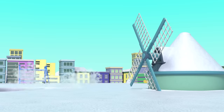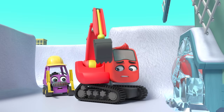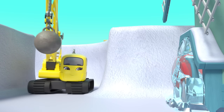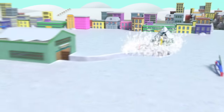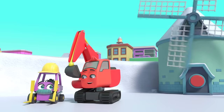Almost there. There. But the button is frozen up. This looks like a job for Dazey. There, no problem. Whoa! The windmill is blowing all the snow away. Great work, everyone.